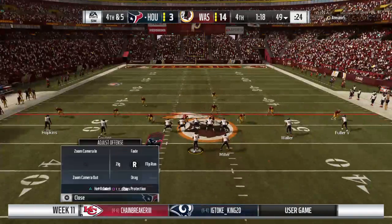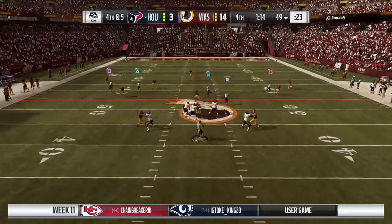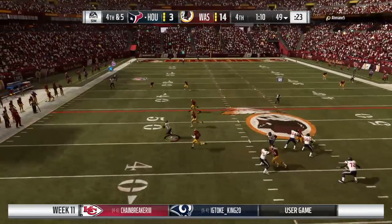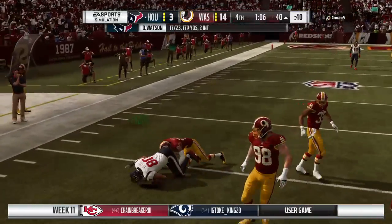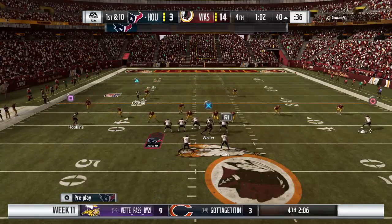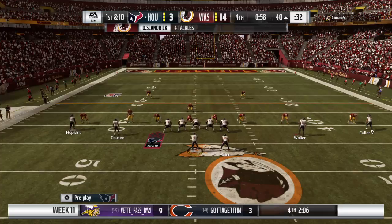Hey, Green, come back. Desperation time. Watson on 4th down. Dancing to his left. He's got a 1st down and then some inside the 40. They keep the game alive, at least for the moment, as it's a 1st down. One crisis averted, but they still need to move hastily.